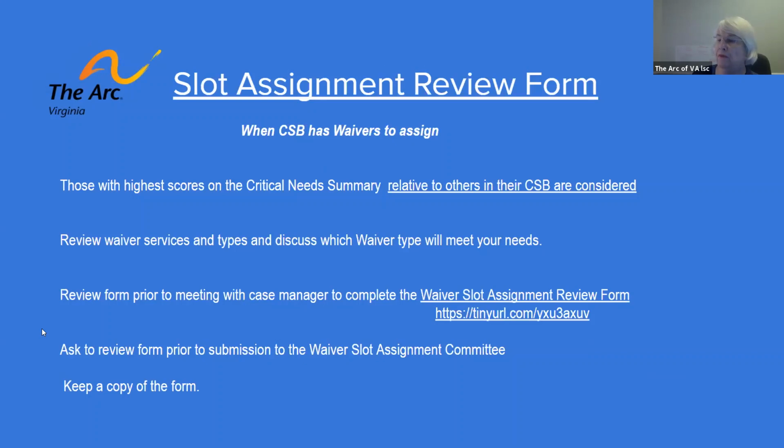Waivers become available when there are new waivers funded by the General Assembly. Waivers also become available when people are no longer going to use a waiver. For example, when they move out of state, if somebody dies, if someone for some reason is no longer eligible, or they're not benefiting from the waiver, don't want those services or supports anymore. So waivers can become available at your CSB anytime throughout the year. So when the waivers are available, the CSB looks at the people who are in priority level 1, and they look at those individuals who have the highest critical needs scores. And those people are the ones who will get considered when waivers are available.